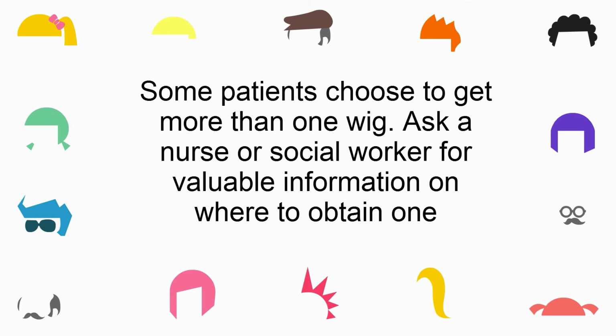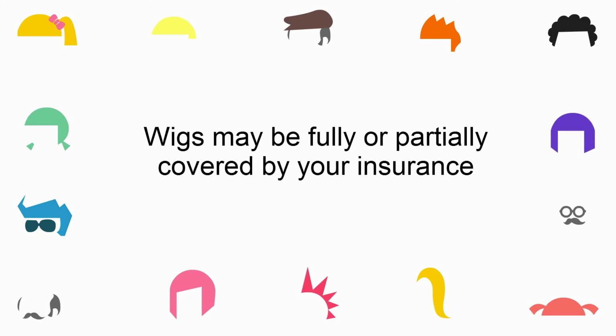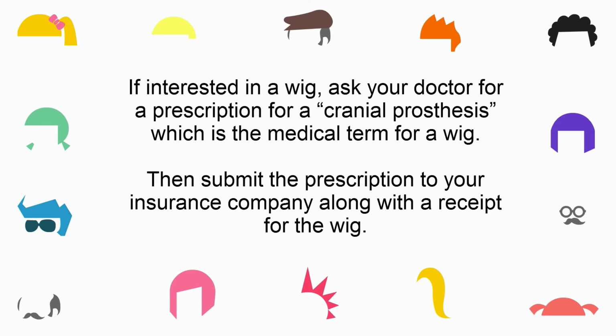Some patients choose to get more than one wig. Ask a nurse or social worker for valuable information on where to obtain one. Wigs may be fully or partially covered by your insurance. If interested in a wig, ask your doctor for a prescription for a cranial prosthesis, which is the medical term for a wig. Then submit the prescription to your insurance company along with the receipt for the wig.